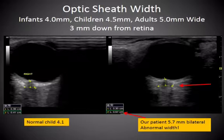There's no general agreement on the exact measurements and what constitutes abnormal, but in general, we say that infants' optic nerve sheath diameter should be about 4. Children should be 4.5 millimeters, and adults about 5.0 millimeters wide when we measure it 3 millimeters down and perpendicular. So in any case, this would be a widened optic nerve sheath for this young lady.